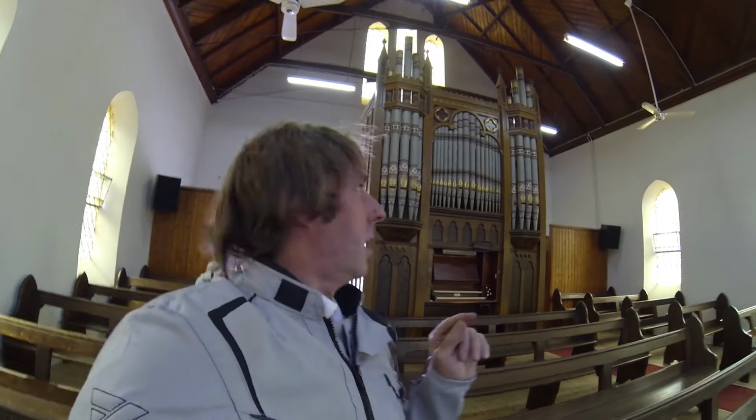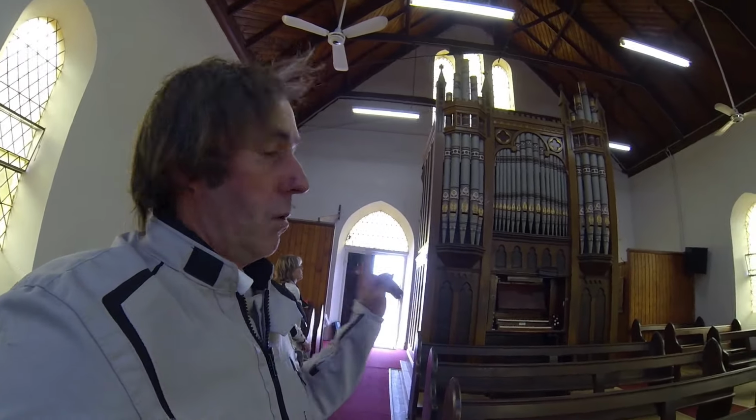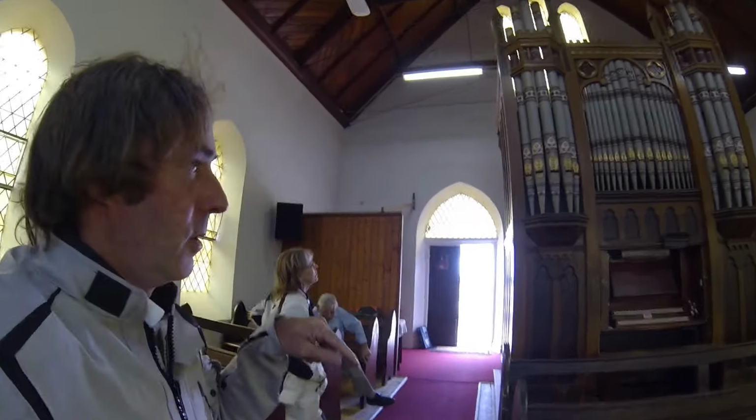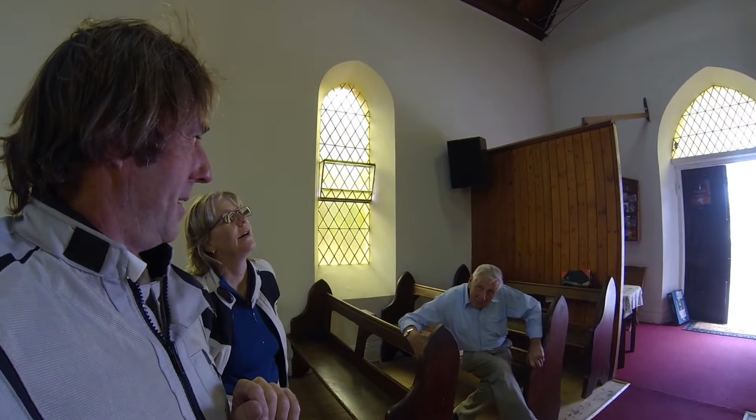Now this organ was originally in the Congregational Church in South Melbourne, somewhere in Albert Park, and that church closed down or finished in 1969, and then this organ was moved from that location up to here at Pella in 1970 by Ross himself, who brought it up on the back of a truck. And when he arrived, they weren't too impressed with the fact that he'd come with an open truck, but Ross said it took him 6 weeks to put it back together again after they put it up here. So there you go. It wasn't in one piece or anything.